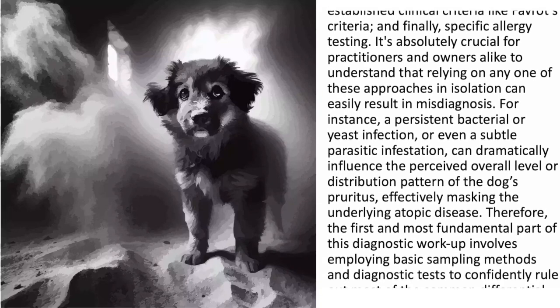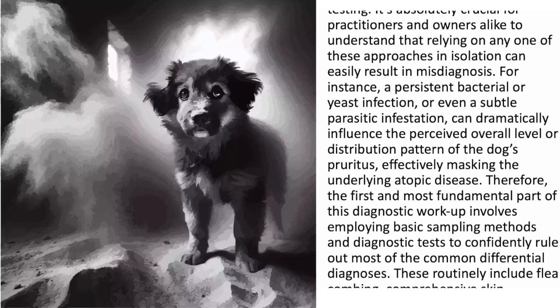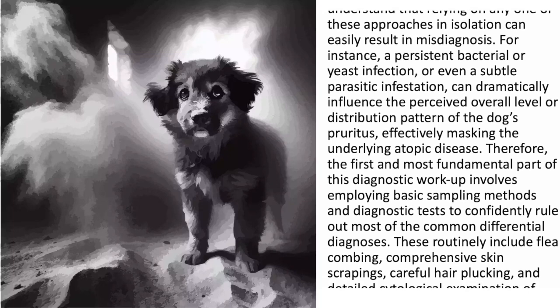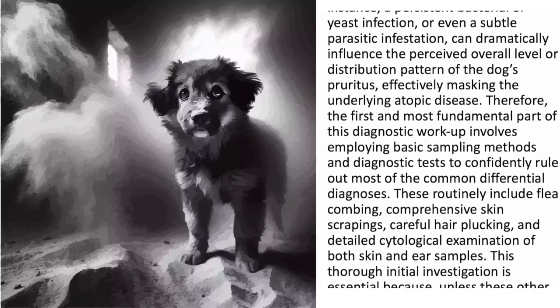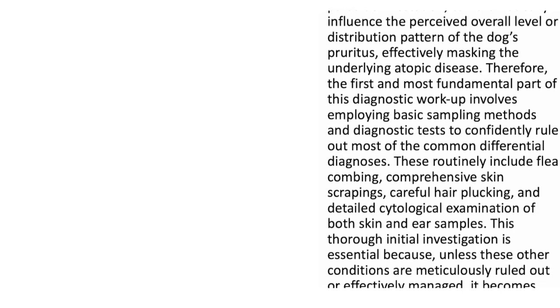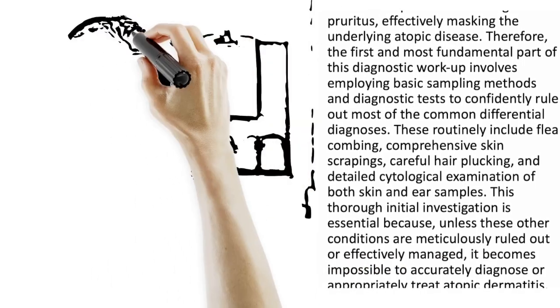For instance, a persistent bacterial or yeast infection, or even a subtle parasitic infestation, can dramatically influence the perceived overall level or distribution pattern of the dog's pruritus, effectively masking the underlying atopic disease. Therefore, the first and most fundamental part of this diagnostic workup involves employing basic sampling methods and diagnostic tests to confidently rule out most of the common differential diagnoses.